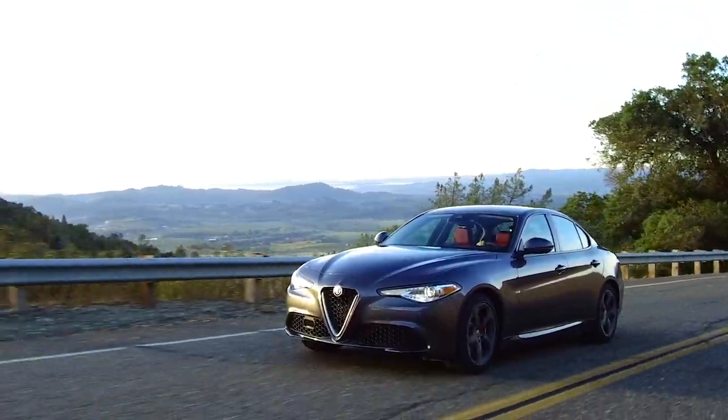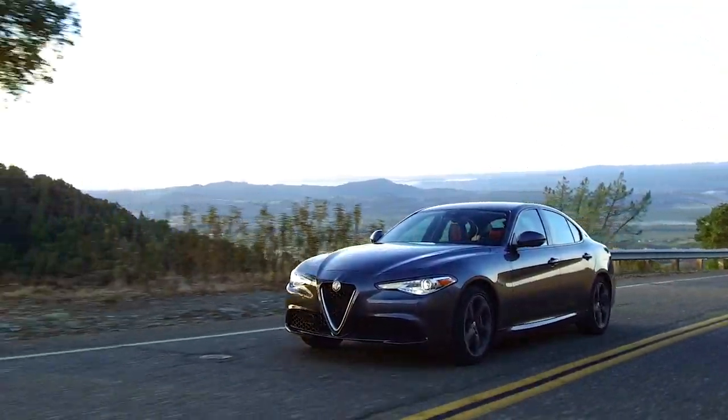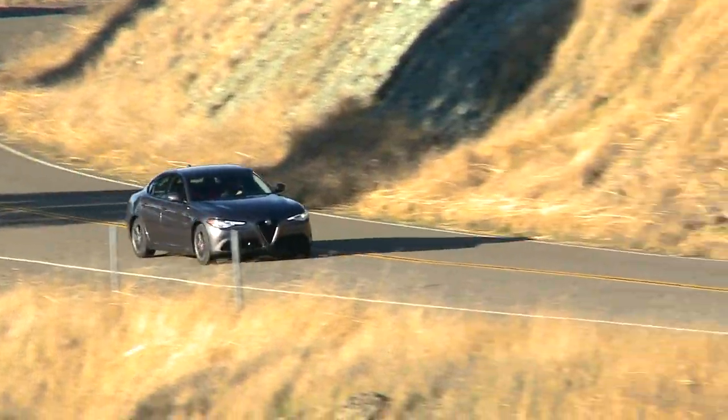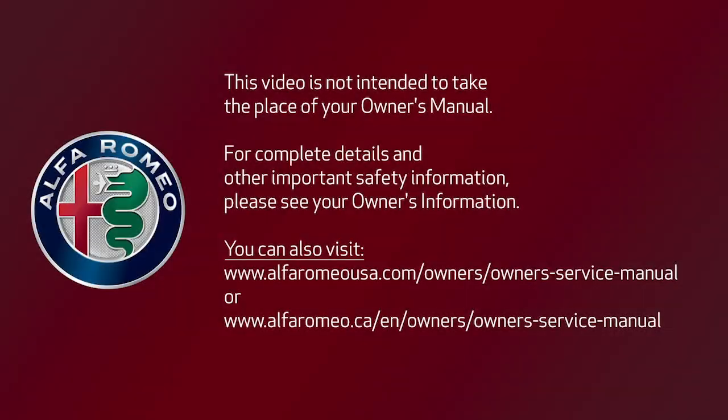Remember, LKA is not a substitute for safe driving. Always remain alert and pay attention to traffic conditions when using the system. This video is not intended to take the place of your owner's manual. For complete details and other important safety information, please see your owner's information.